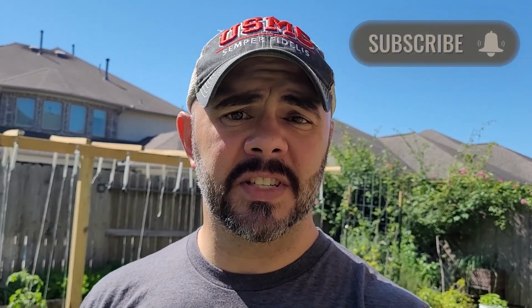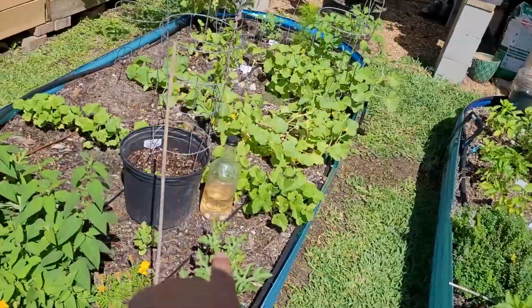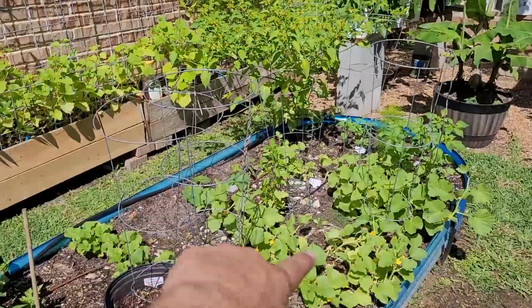Again, if you all have experience growing cucamelons, by all means, share the secrets, drop them in the comments below. I would really, really like the help. Okay, but again, we got the watermelons here doing really well. More melons all through this bed.